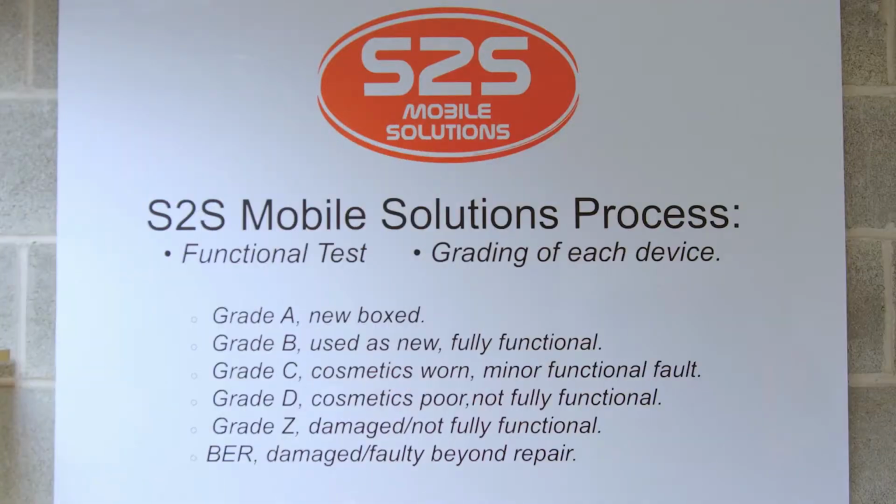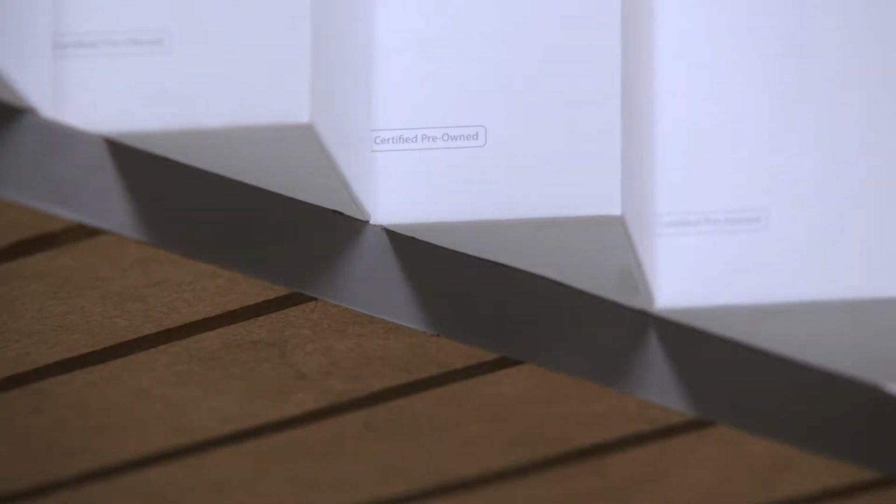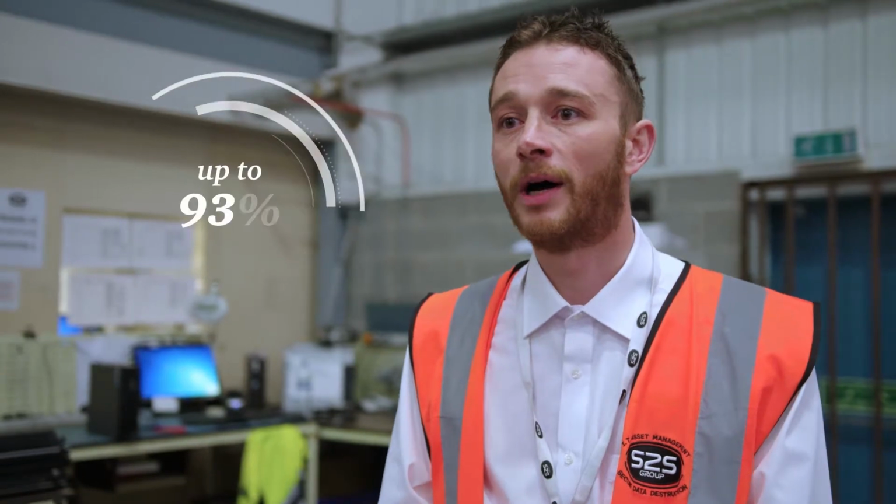The most important thing is obviously looking to reuse as many devices as we possibly can. The reuse rate over the last 2 years of the mobile phones and tablets is at 93%.